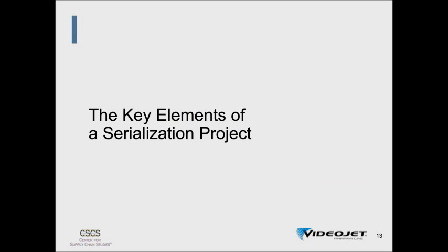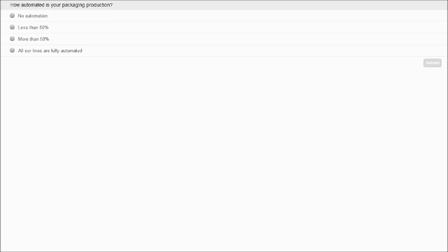So, the next phase, we will now go into talking a little about what the key elements of a serialization project are. And before we do so, I just wanted to ask you one question here: how automated is your packaging production? In some cases, packaging lines are fully automated, and that does require, of course, more technology in terms of hardware as well as software to be implemented, and in other cases it is almost purely manual. So if you could here indicate, based on your own manufacturing, in what category you would be, either no automation, meaning fully manual, less than 50%, more than 50%, or if all your lines are fully automated. And I'll give you 15 seconds to reply to this.